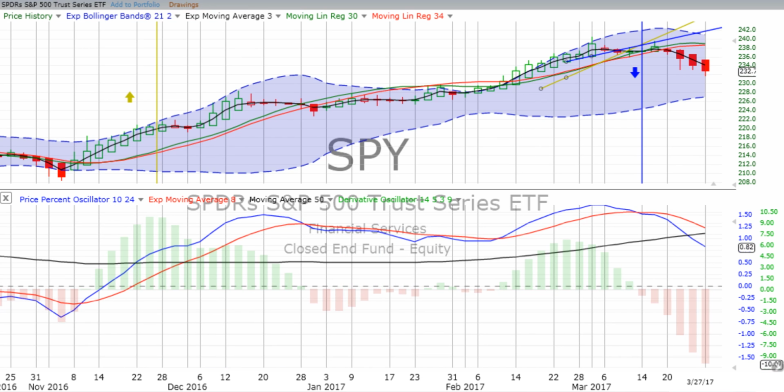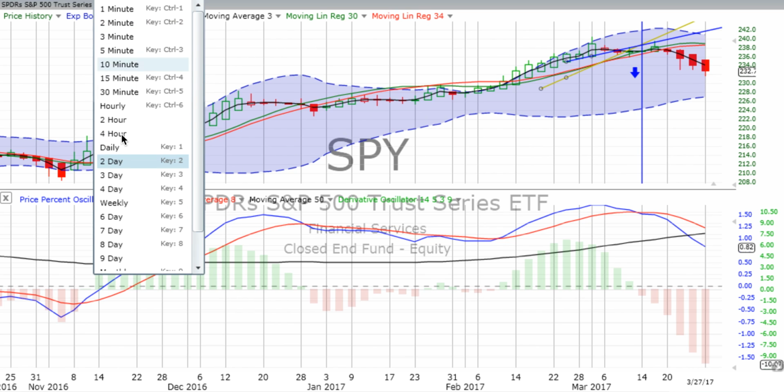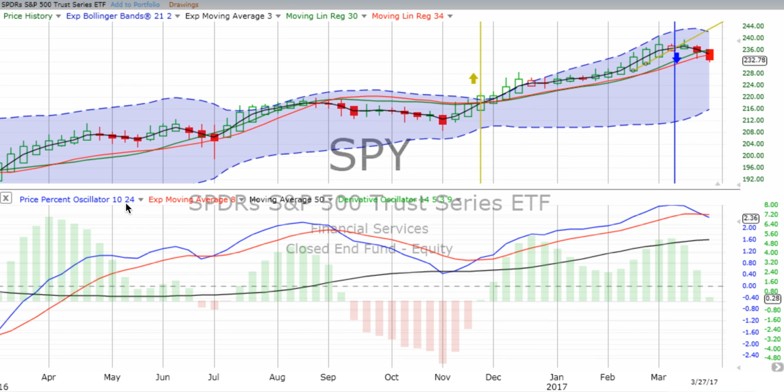Let's jump right into what's going on with SPY, the Standard & Poor's 500. We continue to see red down candles on our two-day chart. We're still in a confirmed up move all the way back to Thanksgiving of last year. We haven't yet had a rollover on the weekly chart, getting very close. In fact, it may be confirmed at the end of this week. It looks like it right now.